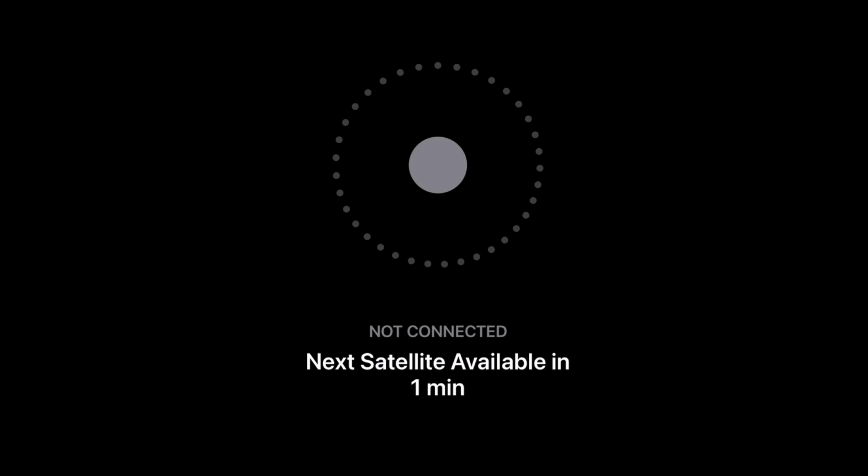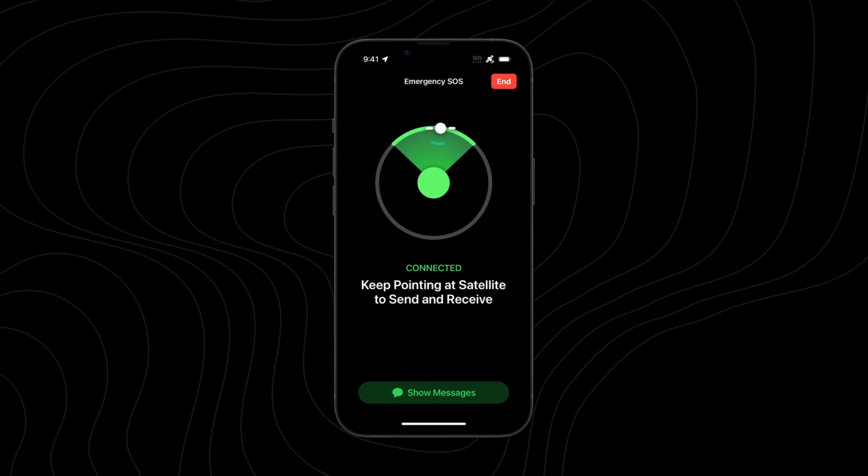You will be asked follow-up questions over text and will be able to send responses. Messages going over satellite can take longer to send and receive than regular text messages, so it's best to keep them as short as possible. There may be gaps in satellite coverage, but you'll be told how long it will be until the next satellite is available. Get help when and where you need it with Emergency SOS via satellite.